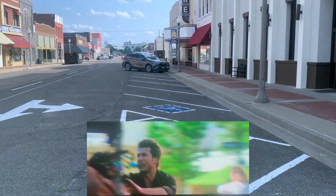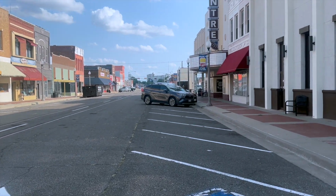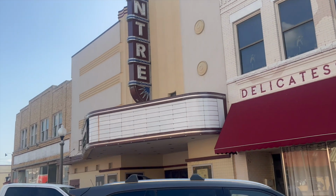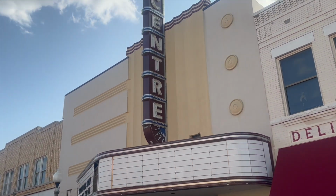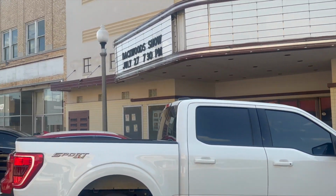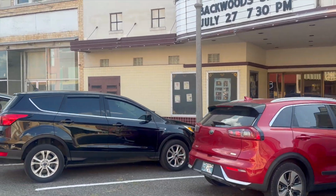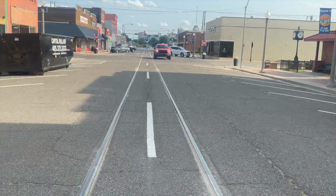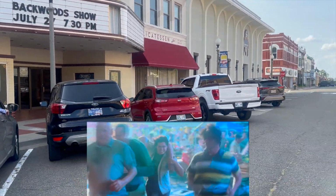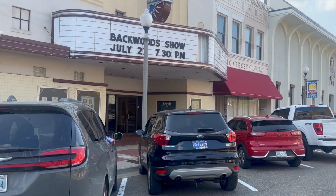Then there's like a cut, and you can see people being directed into this real life theater here. I don't know if it's called El Reno Center Theater or what, but there's a shot of people being directed into it. And I think the shot comes from this angle, like that. And they're all rushing to go inside here, right?